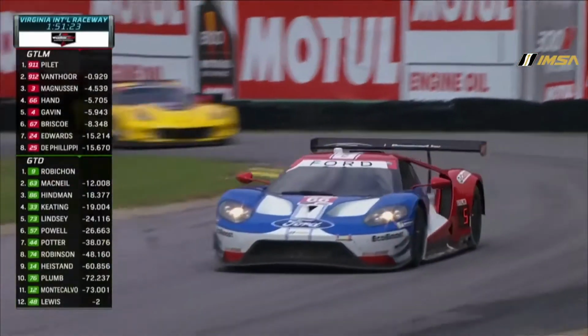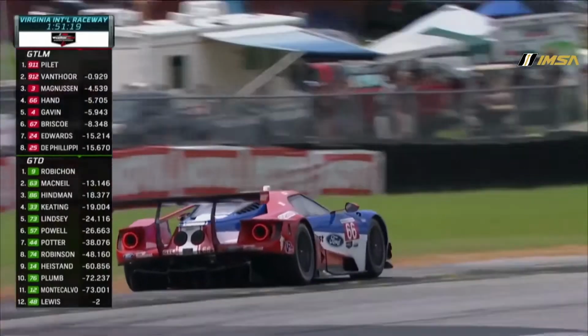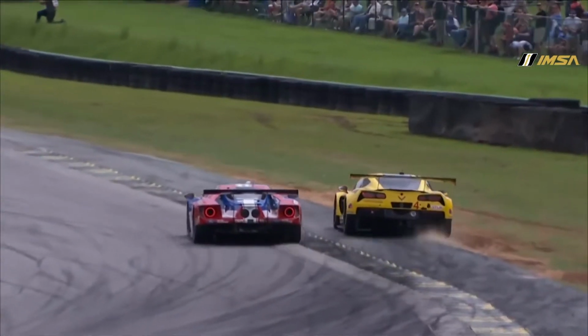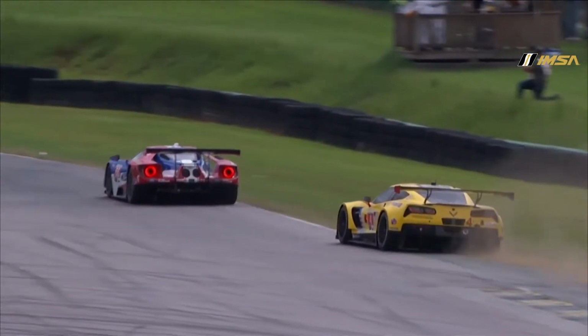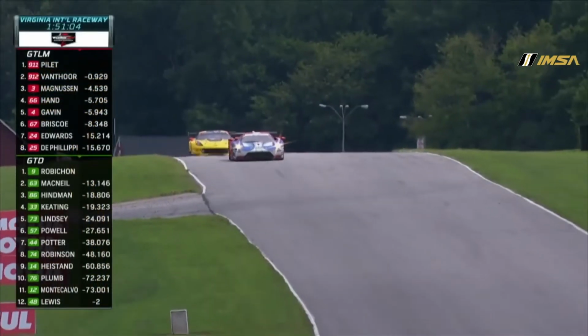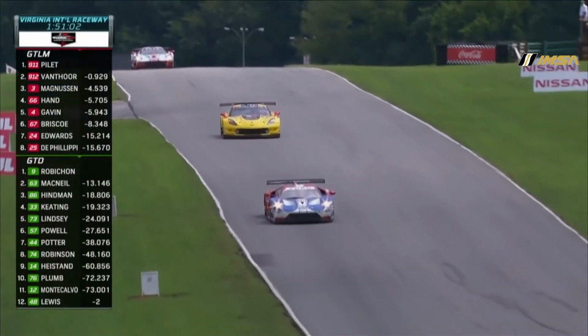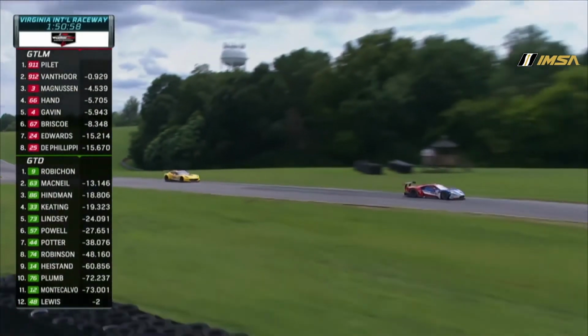All right, a little bit later on here, let's check in on the GT Le Mans battle, looks like for about 4th position. There's the number 66 Ford GT of Joey Hand. Let's see how he got the spot here. It's actually the number 4 Corvette sliding wide over in turn 3 right before getting into corner number 4. That Corvette just slides wide, drops the right side Michelins, and Hand in that Ford GT is able to just turn down to the left, get on the gas, and drive right on by.